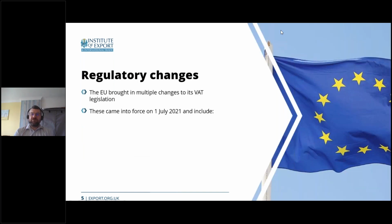So let's first look at these regulatory changes. These were brought in and came into force on the 1st of July last year. These really pertain to new e-commerce rules, which create significant changes for UK retailers, marketplaces, postal and courier companies when you're selling to EU consumers. So I suppose it's really crucial that businesses and traders take time to understand the impact that these new rules may have on them.